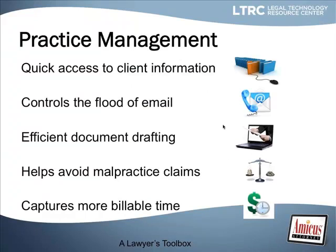So, when we're talking about tools for our toolbox, I think the most important tool to have in that toolbox is a practice management solution. By no means has this been a full demonstration of what practice management can do for you, but it's an example. When over 50% of lawyers out there are using Outlook to manage and organize their practices, I think that everything I've just shown you could not have been done by Outlook.